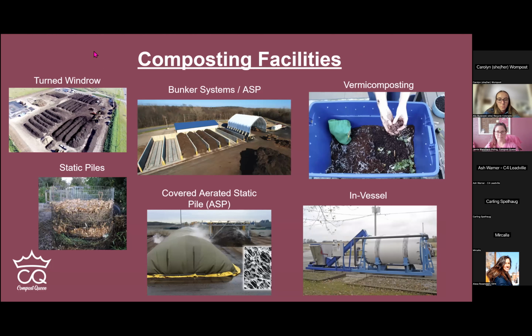So these are the different types of composting facilities. This is not an extensive list. This is like the majority of what I could think of. We have a lot of turned windrow systems in our state. Those are going to be the bigger sites because they require more space. Because as you can see, there's lots of different piles.